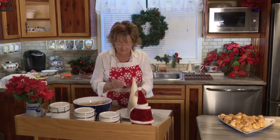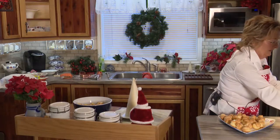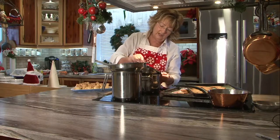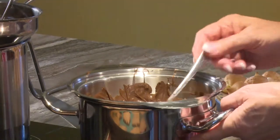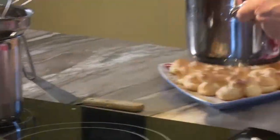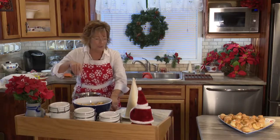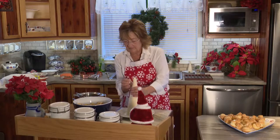Take care of that. So now I have some chocolate that's all nicely softened here. That's the dark and medium chocolate that I've kind of blended together. And because it's warm here, it's going to keep it from getting hard while I'm working with it. But first, I want to just get a bunch of toothpicks in here.